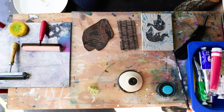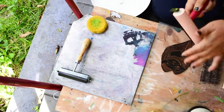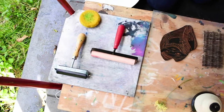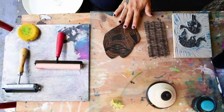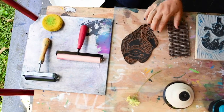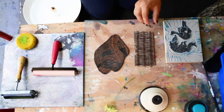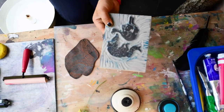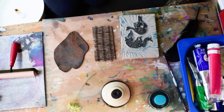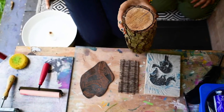One of the things we have is a plate where we're gonna use the ink. And then we have a roller that is called the brayer. We have different kinds of materials that we're going to put ink on. This is a piece of leather that has been carved. This is a piece of a basket that I found in my garden. This is a linoleum carved that was made by Alma. And this, you probably know what it is, it's just a piece of wood.